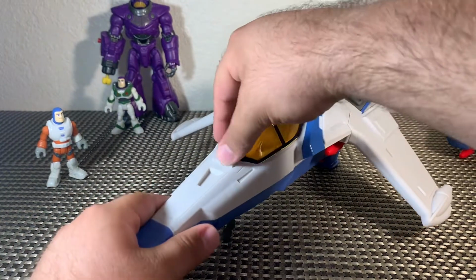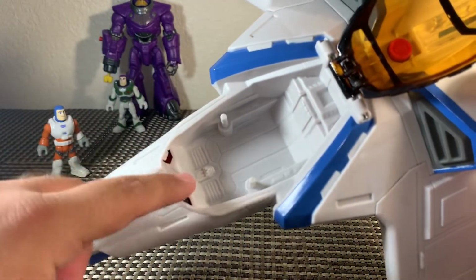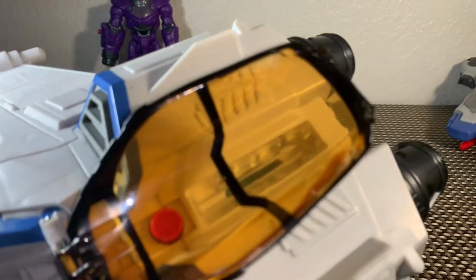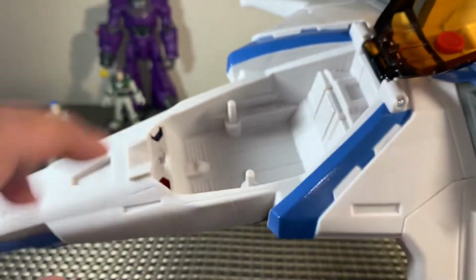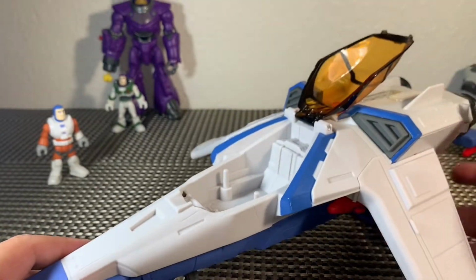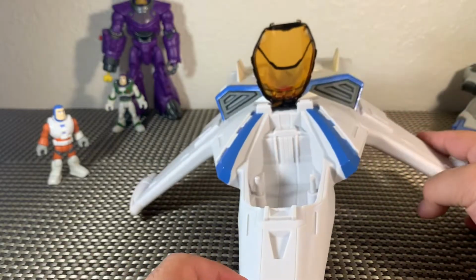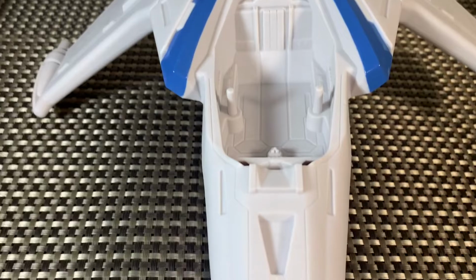The inside of the cockpit opens up nice and easy, just like this. There's no peg or anything here, and there's no peg or anything up here. We just get these 2 parts right here, and they go in right there, which is great. That's going to be really difficult for a kid to break so that they can no longer close their XL-15. I know I had that problem when I was a kid with some of my Bat Jets.